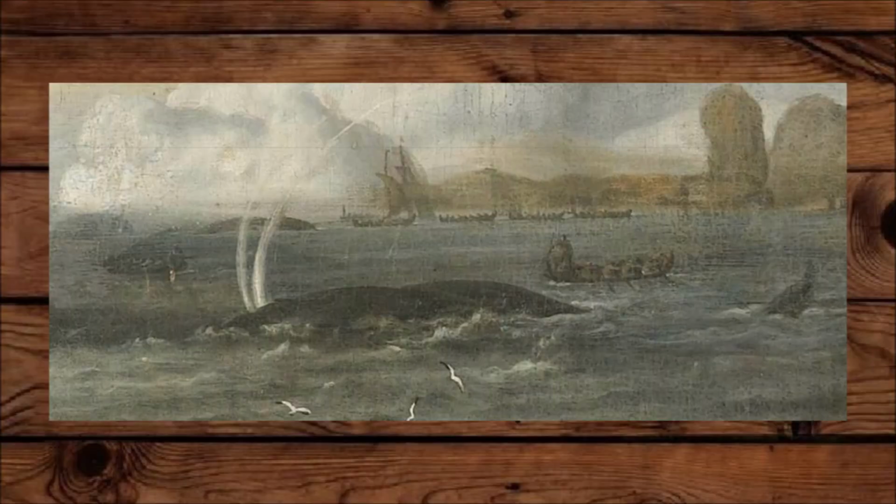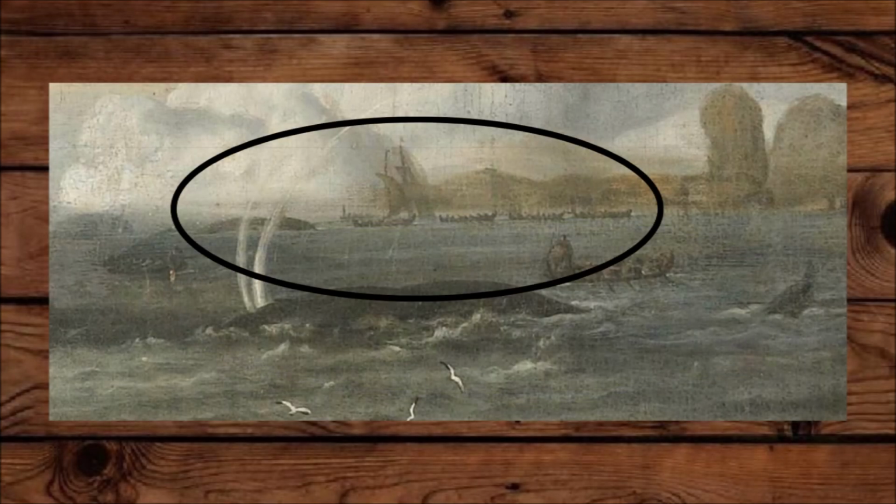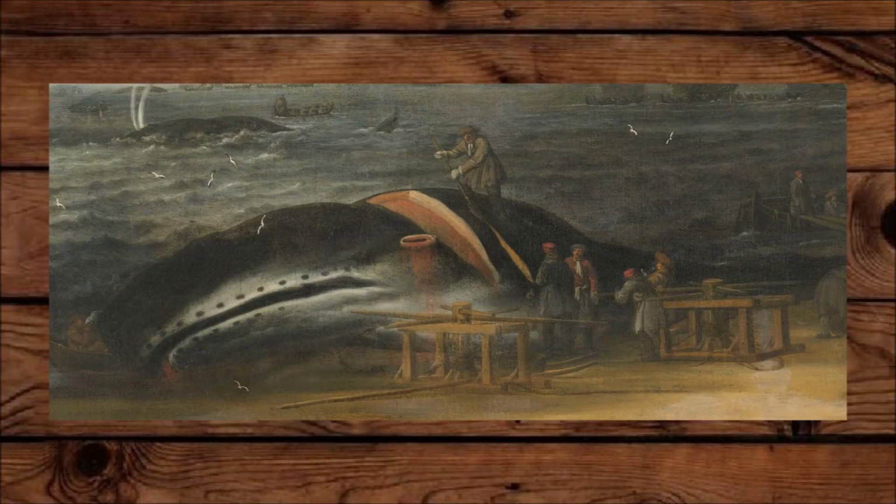In the painting we see a few different phases of whale hunting, like the chase and a whale being dragged back to another whaling station on the other side of the water. A few paintings that depict Dutch whaling in the 17th century depict multiple of these phases of the whale hunt. On the left, in the foreground, we see a whale carcass that has been dragged ashore.